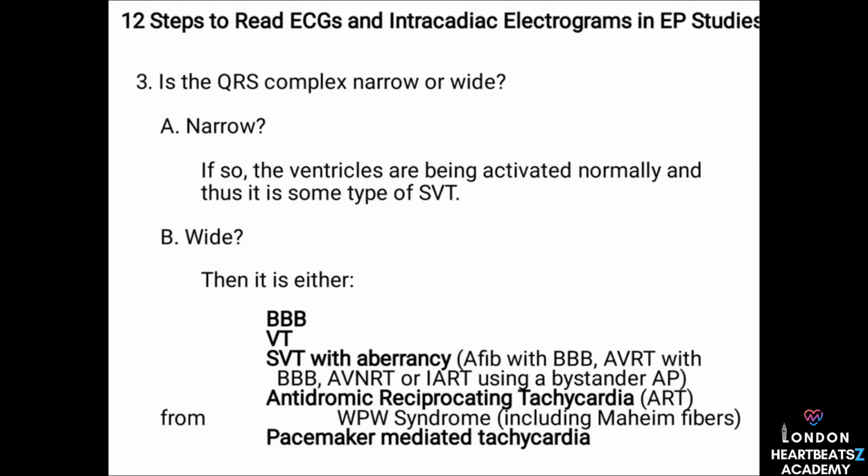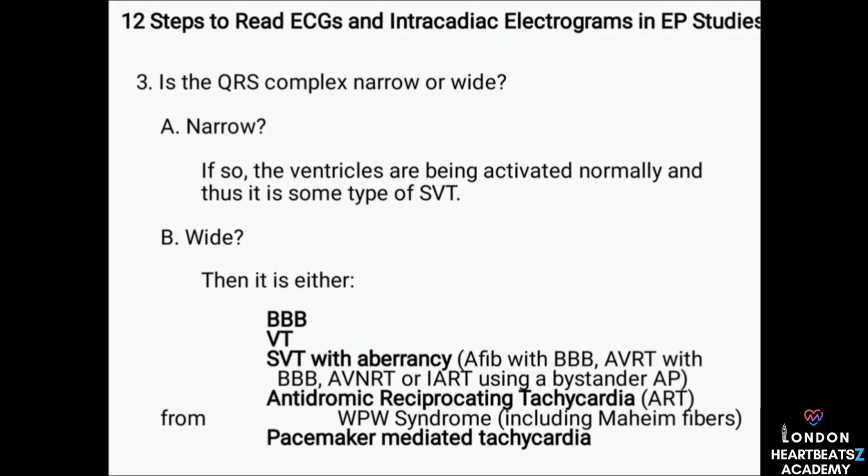Okay, on to step three. This one takes us right to the heart of the matter. Literally, we've got to analyze the QRS complex. Ah, yes, the QRS complex. That's where things start to get really interesting. That's the part of the ECG that shows the ventricles contracting, squeezing to pump out the blood. Okay, so the big question is: is this QRS complex narrow or wide? Now, that's the million-dollar question. A narrow QRS complex usually means the ventricles are being activated normally, suggesting a supraventricular tachycardia, or SVT.